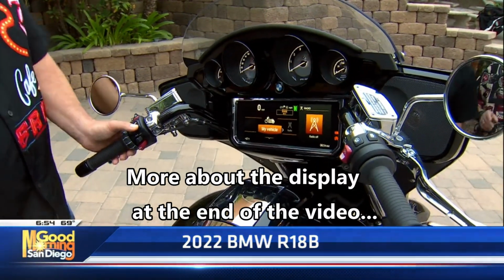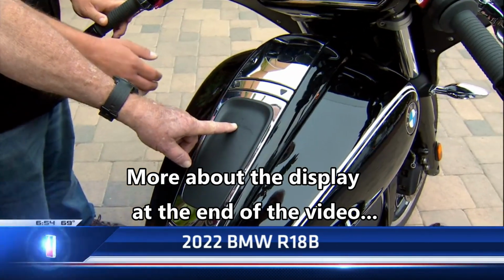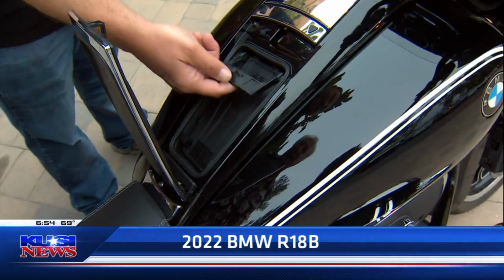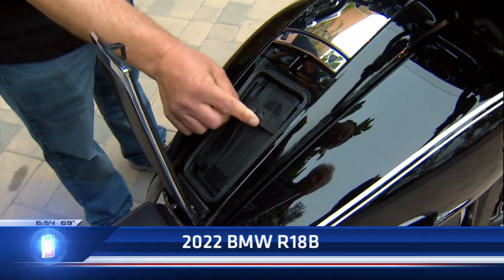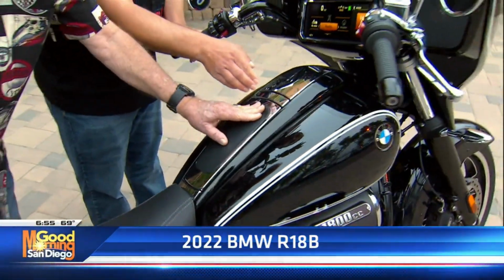Okay, but let me just ask you. This is like a phone charger. Yes. But where do you put the phone? You know that's not going to stay there. Right. It's in here. Look at that. Isn't that cool? Plug it in. All right. It really is cool, and I do love it. Where's the gasket?